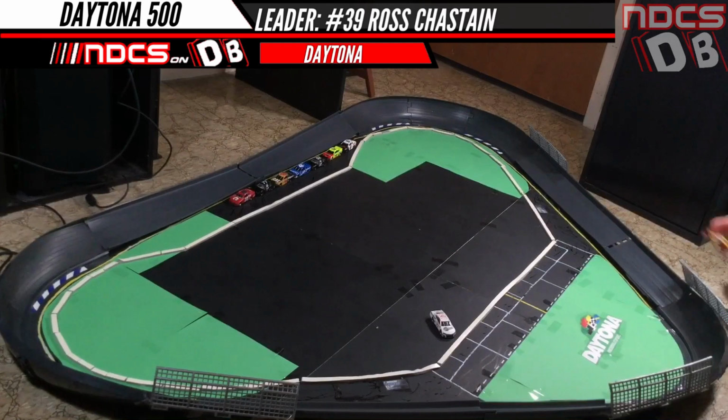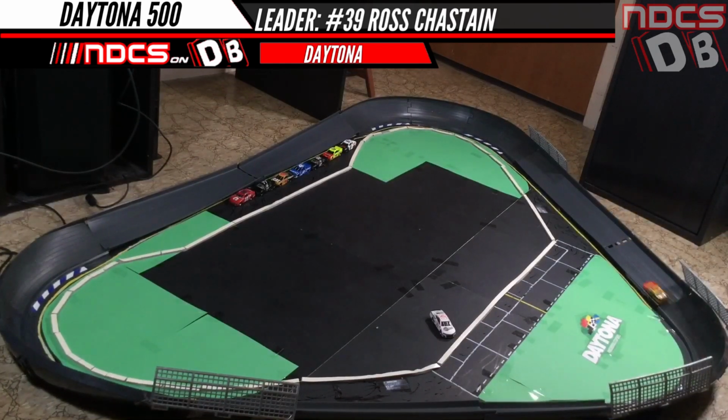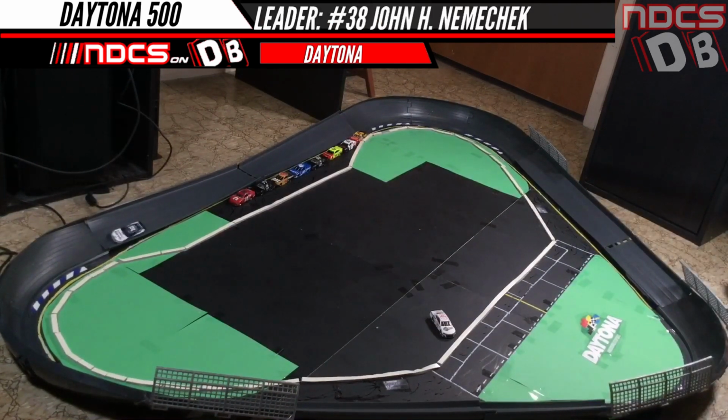Transferring his way in Thursday night, it was Gray Gaulding in the Panini Ford Mustang. Here is number 27 car for Gray Gaulding. And a very slow lap for the 27. Easily one of the fastest cars in the field, it's John Hunter Nemechek in the 38, Select Blinds Ford Mustang. No contest. The 38's out front. Well, that's incredible. John Hunter Nemechek takes the lead.